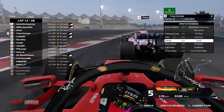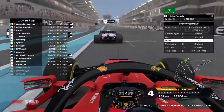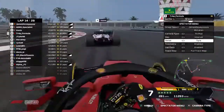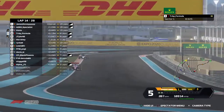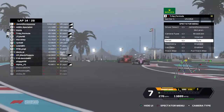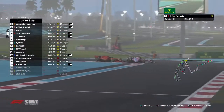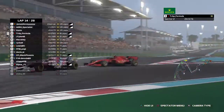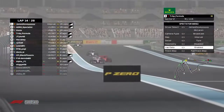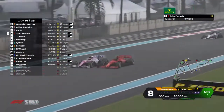Even looking slightly there to try and put Voints off. Voints still staying out on track right now, but is slightly getting held up by the Racing Point driver. Of course, now Trap will have DRS on Aero Specialist, so they will be able to get past this straight now. Of course, DRS wide open for Trap Formula. They're going to battle side by side.